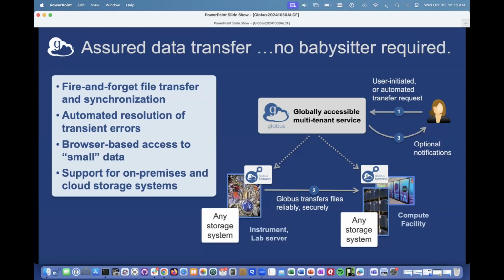But with Globus file transfers, you get automated resolution of errors, you get fast performance, you get the ability to fire and forget, and of course, the ability to set those channels as encrypted. So it's a very reliable, fast data transfer mechanism, and of course, with support for just about any type of storage out there.